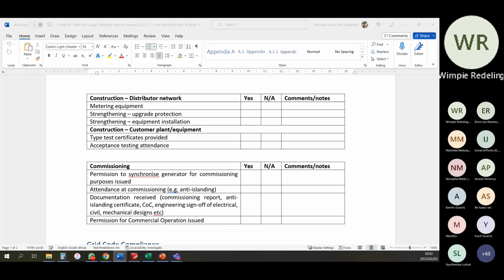The same with the commissioning. We start with the permission to synchronize. That's the permission to actually start with the commissioning. Have you attended it, specifically anti-islanding or other safety aspects and network technical performance aspects? Have you received all the documentation? And I think we've also said we are going to split this into the relevant parts. And after that, permission for commercial operation. And I would say just note in the comments, conditional permission has been granted based on evidence provided by the generator, if it isn't a full one.